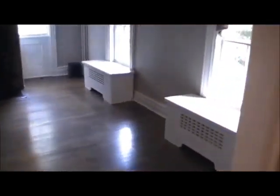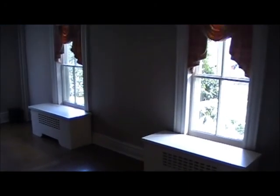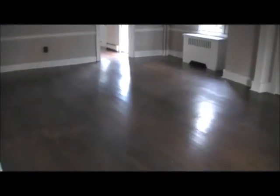So some cute touches. There's a very large room here off to the right, and you can see with the radiator covers as well, they're almost forming like window seats. Big wood burning fireplace with the built-in at the side. And you can see where it looks like this used to be two separate rooms that have been made into the one. You've got the hardwood floors.